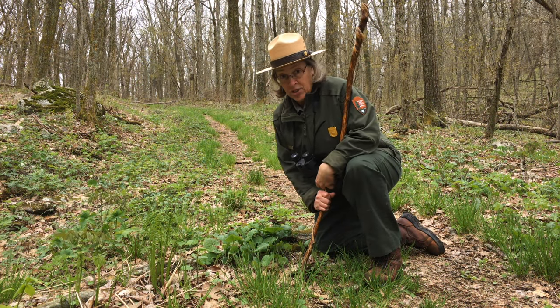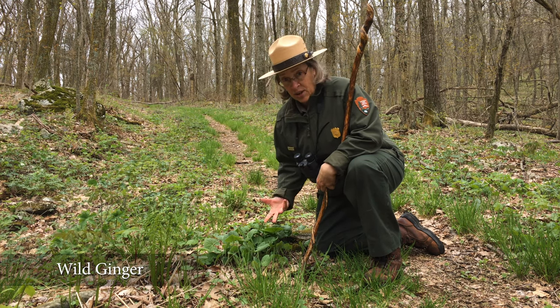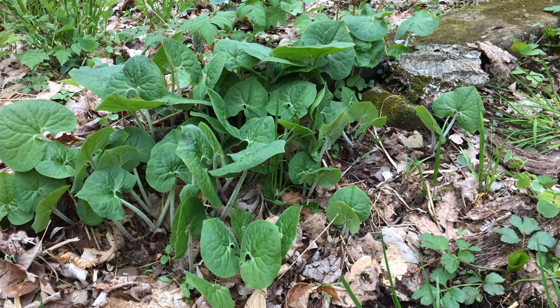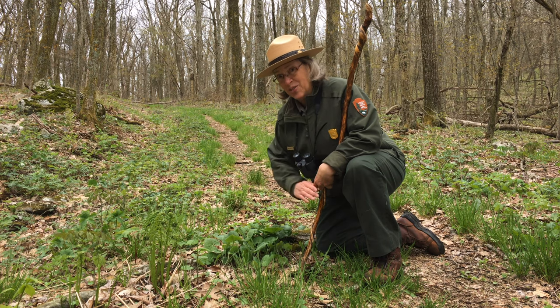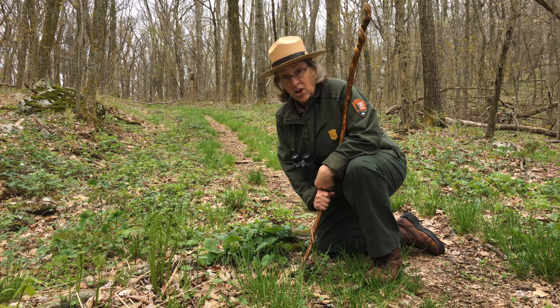This is a really interesting plant. This is called wild ginger. It's very easily recognized by its heart-shaped leaves that are fuzzy on the bottom. They're a low-growing plant. They often like moist places like this on a stream. This one is right by a water bar that drains the water off the side of the trail there.